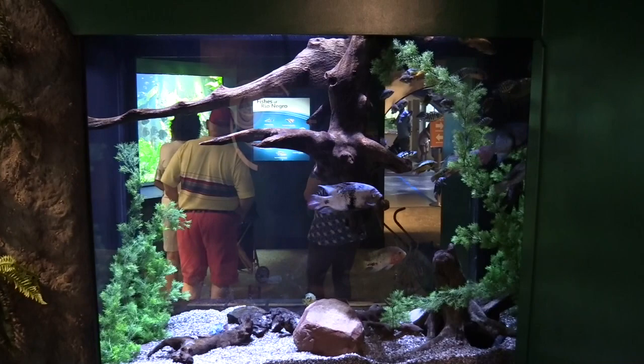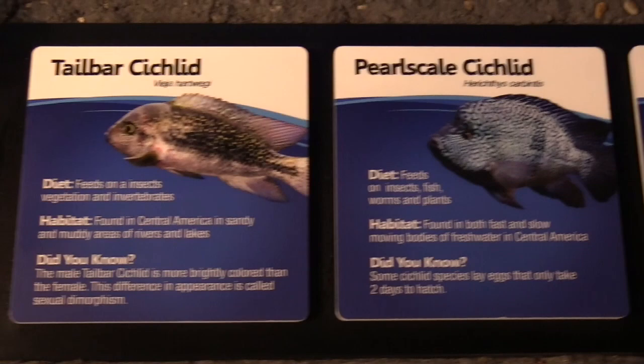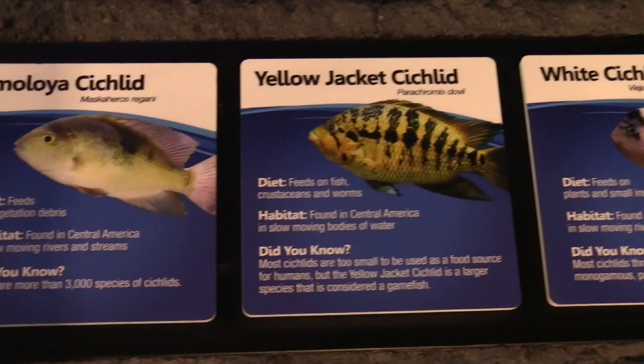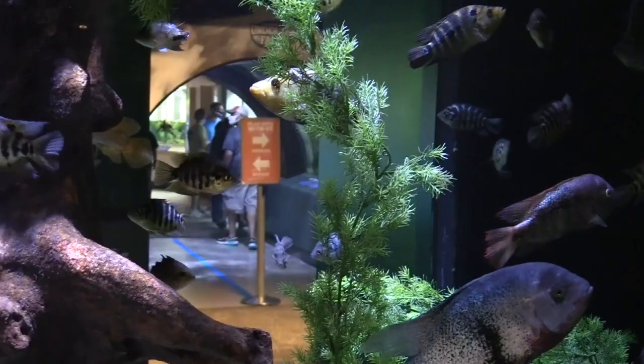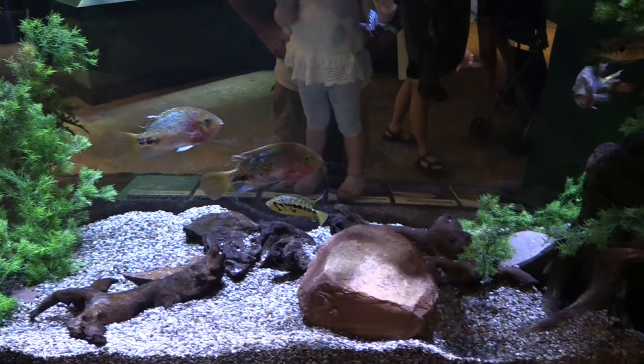There, we got this tank right here. And we got some cichlids in here. We got chalybeare cichlid, a pearl scale cichlid, a redhead cichlid, an Amalia cichlid. I'm sure I screwed that up. Yellow jacket cichlid and a white cichlid. And it's a double-sided tank because you see people on the other side. It's like a multitude of sizes and colors.